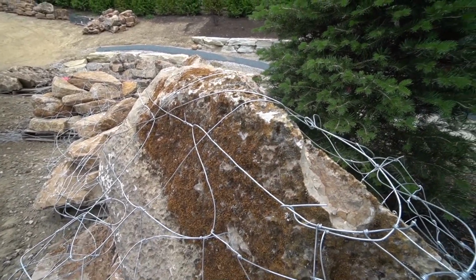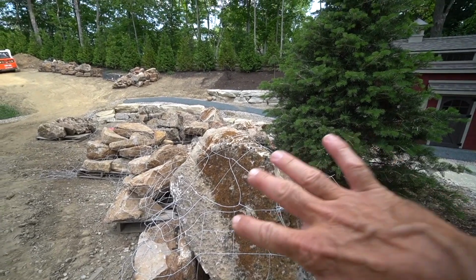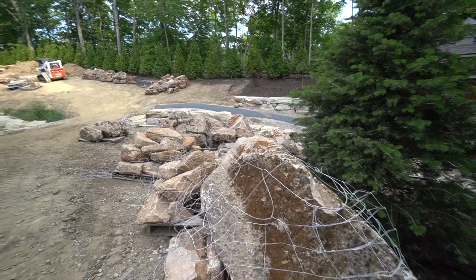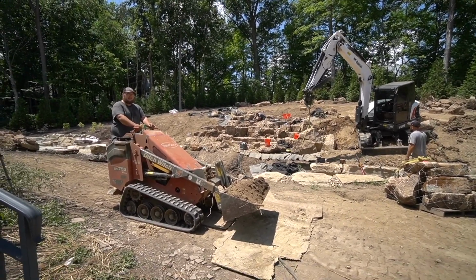And once we get this growing inside the water feature, that stuff is going to continue to spread and just cover all of those stones. Well, chaos continues here on the job site. As always, logistics are a challenge.